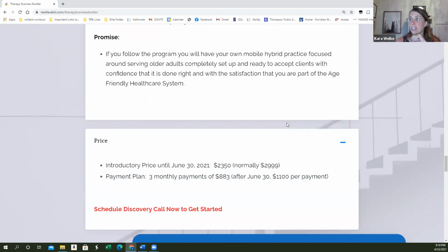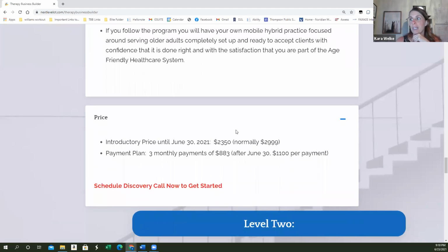The price is $2,350. Pretty sure you're not going to find a way to build your own business for that much anywhere out there. It will be moving up to $299 next week, a week from today, and we do have payment plans. But you have to schedule a discovery call because I do want to sit down and make sure you fully understand the program. And then I need to get to know you to make sure that it's a right fit for you as well.